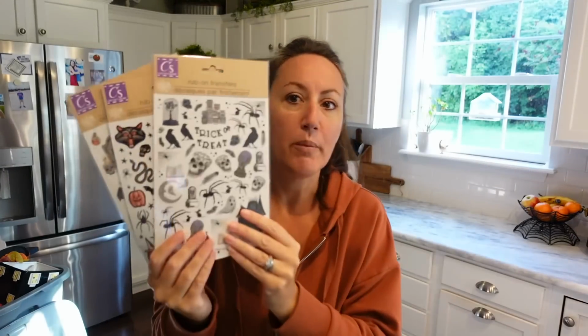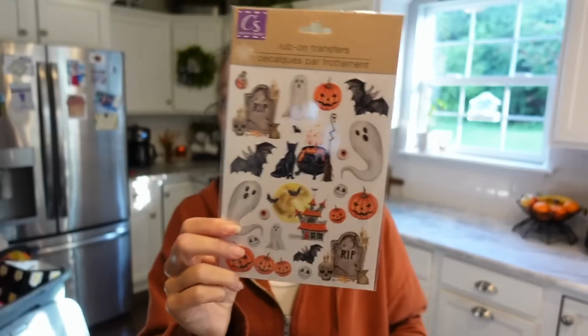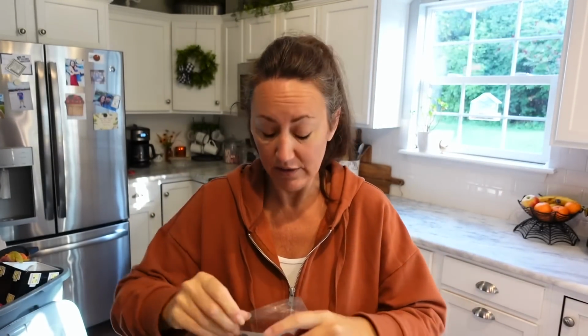But I could try to add some little ghosts to this. I could add some bats or a moon up here. Put some pumpkins on the little walkway. How cute would that be? So I do want to try this. And I thought to go with this. Is it in here? Yes. The rub-on transfers, I'm wondering if I could just put this onto this canvas, how that would look. Because I am not the best painter, but this one right here, I love this one. This one's my favorite. Let me open this up for you. I never know filming if you're getting a glare.